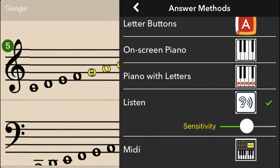The sensitivity setting here is very important for teachers, especially if you're in a school setting or if there's just generally some background noise.